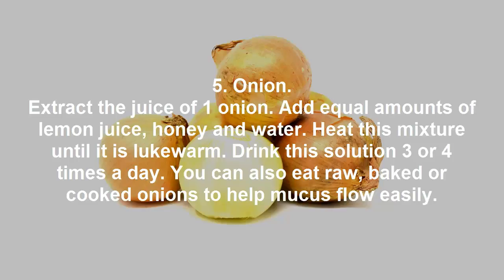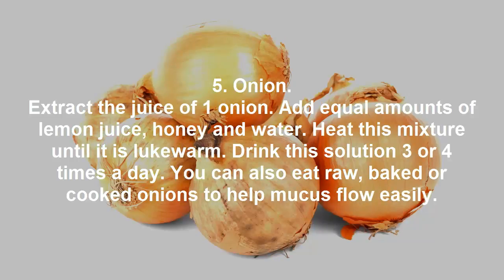5. Onion. Extract the juice of 1 onion. Add equal amounts of lemon juice, honey and water. Heat this mixture until it is lukewarm. Drink this solution 3 or 4 times a day. You can also eat raw, baked or cooked onions to help mucus flow easily.